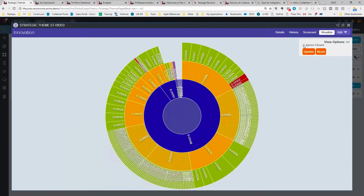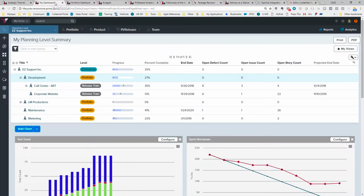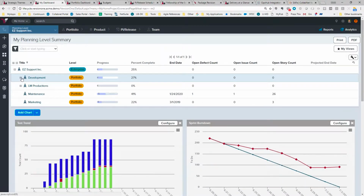We can also show this by ignoring the closed items, and that will just show us the remaining work on this specific strategic theme. When we configure version 1, we need to break down that work. So this is an example of the planning levels that we would use. So if I was working with you and one of your customers to implement this, we would set up the enterprise, we would define what the portfolios are.